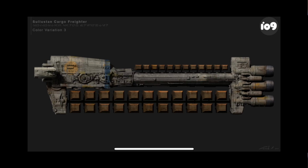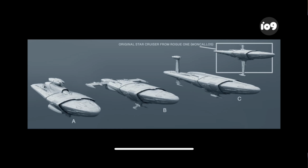Sullustan cargo freighter, again, a very stereotypical alien design. And the original Star Cruiser from Rogue One, which was called the Profundity. That was Raddus's ship. And they just basically came up with four different configurations here and threw them in the background. And you know what? That's fine. It's a little lazy, but hey, a thousand ships, you're on a deadline, I get it.